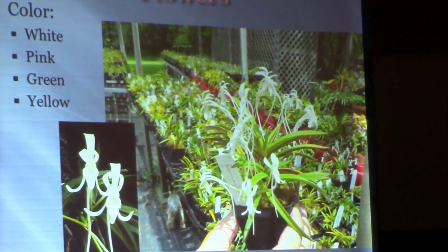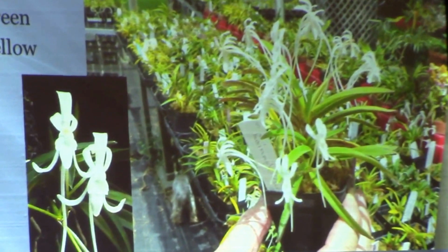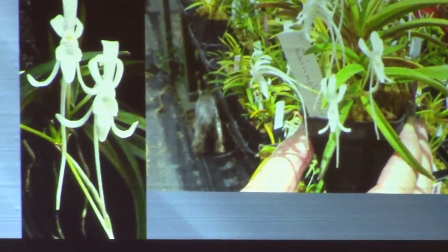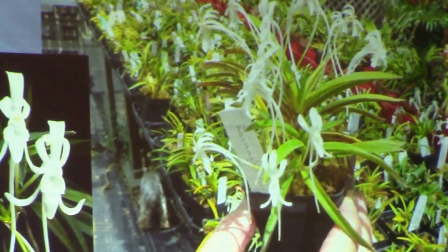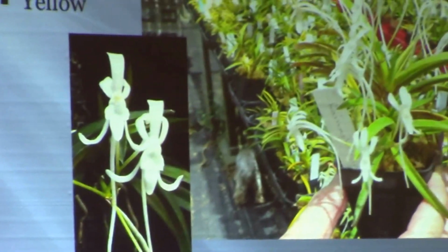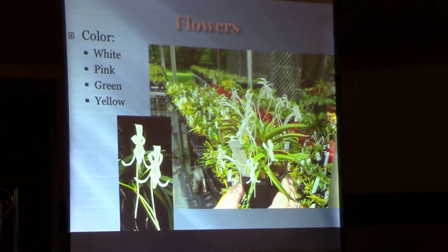All right, well, they are orchids after all, and most people do get orchids for the flowers. So we'll talk about flowers. Most of the time these guys bloom white. This is a typical flower here, open-faced with a long nectary spur, and they smell great. Like many of the white-flowered orchids, they smell the most at night and then into morning.